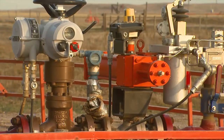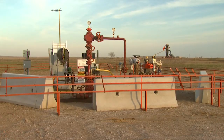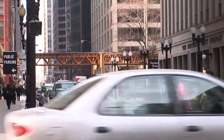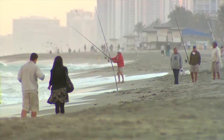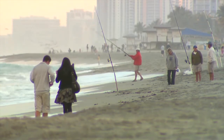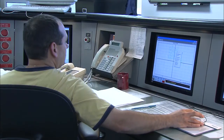The public needs to know that it is safe, that it is a viable technology to safely store carbon dioxide for an indefinite period of time. We are convinced that there are no significant health and safety issues posed by CCS. The risks are well understood, and the methods for managing those risks are also well understood.